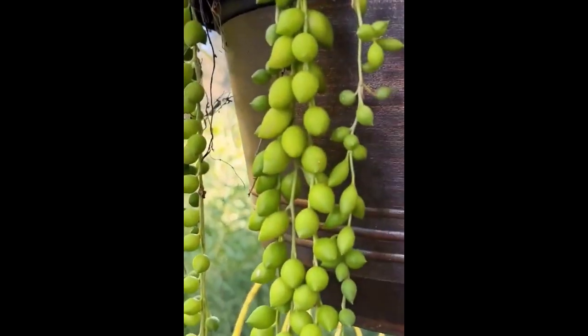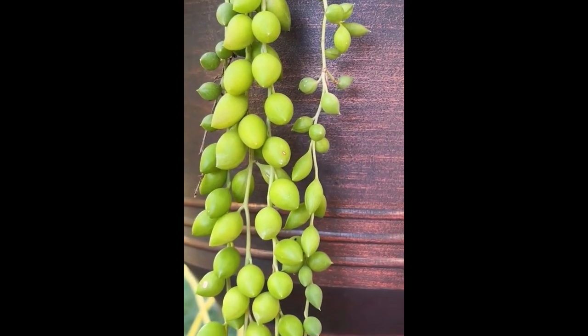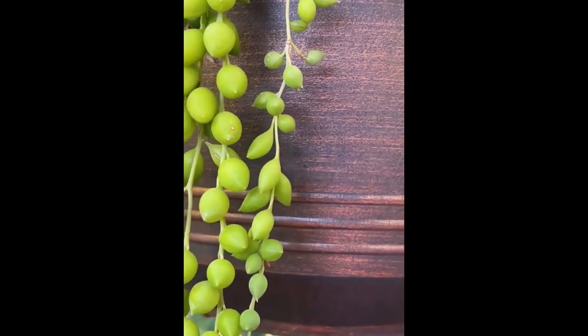Up next here is the String of Raindrops. You can see it's a different shape than the String of Pearls. And this one likes to bloom as well. Bloomed about a month ago in November.